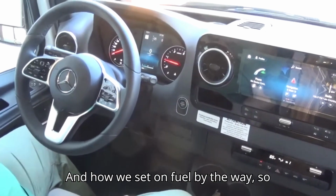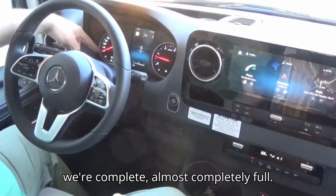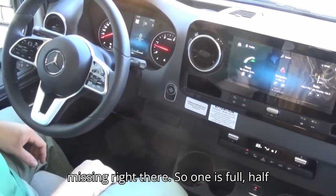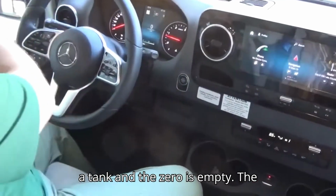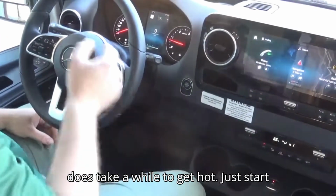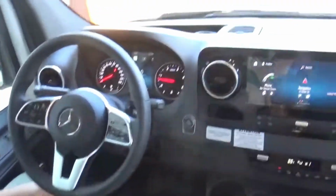Okay, and how are we set on fuel, by the way? So we're almost completely full. You can see there's one little hash mark missing right there. Okay. So 1 is full, half a tank, and then 0 is empty. The temperature gauge, it is a diesel. It does take a while to get hot. But you'll start seeing it creep up from left to right.